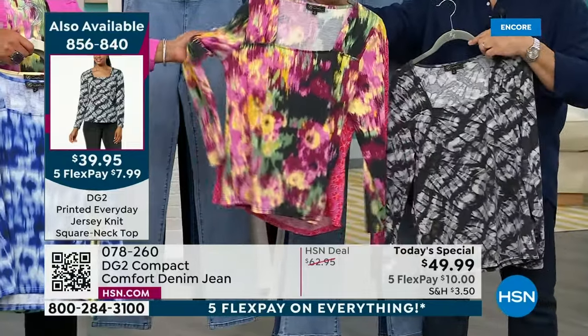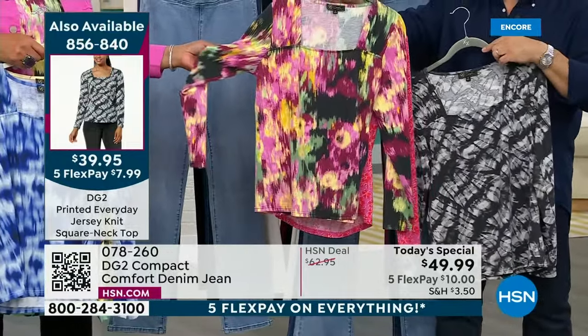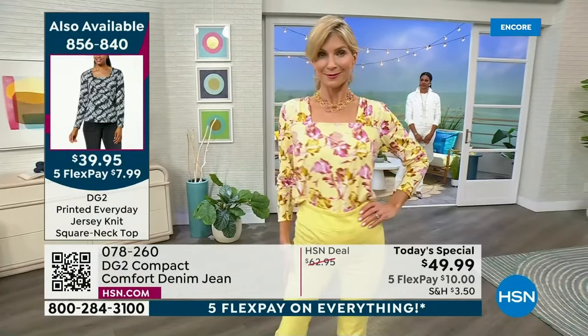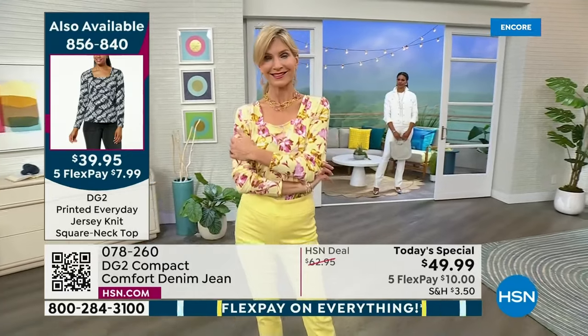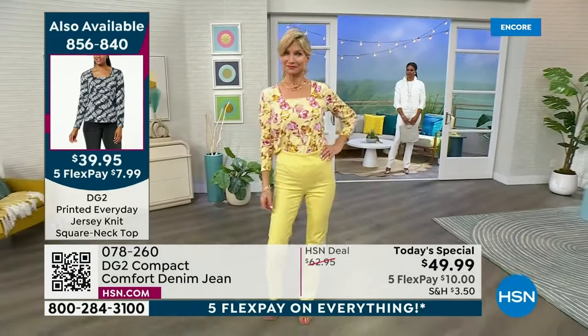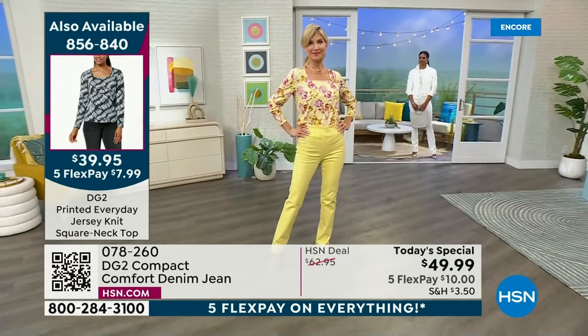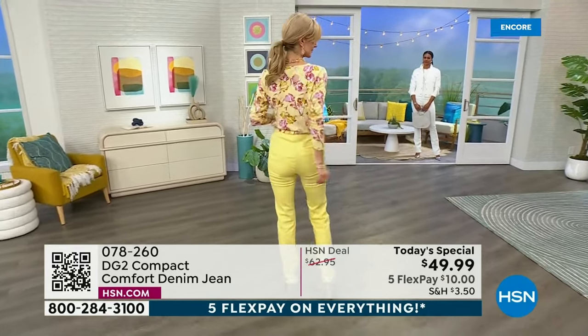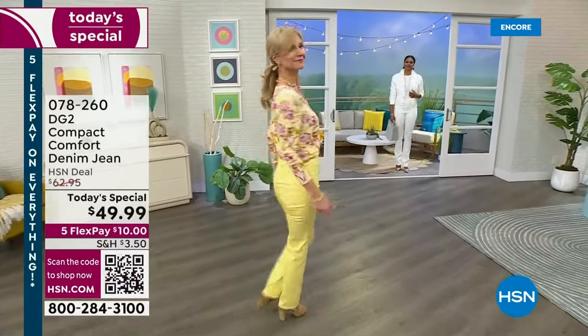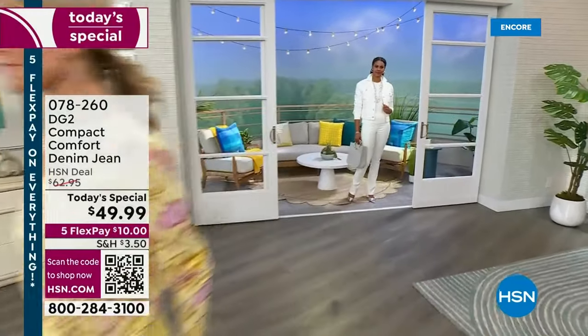And then I have on the lilac pink ECAT design. These are so cute. Cara has on the buttercream. You guys, put the whole outfit together. Cara's whole outfit, $10 to get home the jean, $7.99 to get home the top. That's an $18 outfit. Then if you want to add on the jacket, that's why we have 5 FlexPay today, because it's only $16 to get home the jacket.